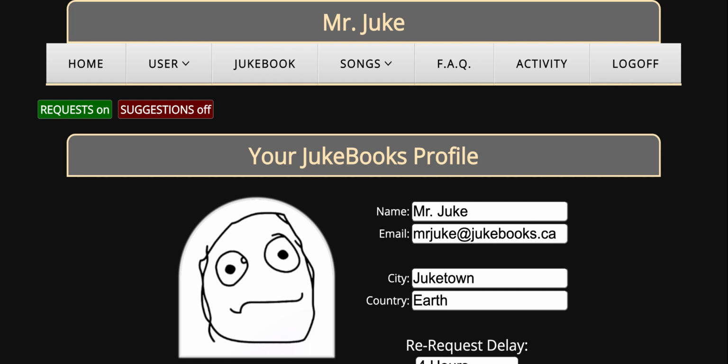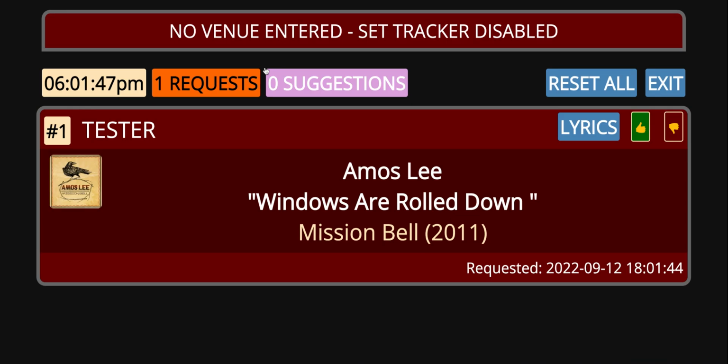So again, the main things that this update was about, underneath the Jukebook, is the new way of indicating how requests have been played. So in this case, if I was tracking my set for this particular show, I would just press the thumbs up button to indicate that, yes, I did play this request, or I would press the thumbs down button to just say that I either didn't play it or I just want to discard it.